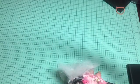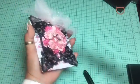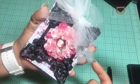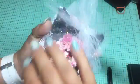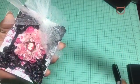I took my Crop-A-Dile eyelet setter and I punched it. And then I set an eyelet on 2 sides of it for me to string the tulle through it. And it's real pretty. This stuff is actually cheap. If you go to Dollar Tree right now, they have the red and the green with the glitter in it. I usually keep, especially this one, in stock because I use it quite a bit around the holidays.